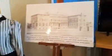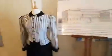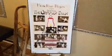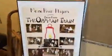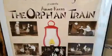We actually did it 11 years ago, so it's kind of fun to come back to it and visit it again. As you can see in our lobby already, we have some historical information about the Orphan Train. And here are our pictures from the last time we did it 11 years ago. You might see some recognizable faces in there.